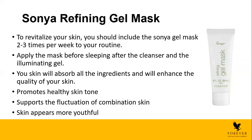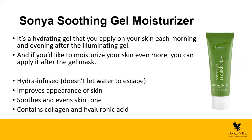Now, the step after the mask is the moisturizer. So the moisturizer should always be at the end, okay, as we noticed in both ranges. So it's a hydrating gel that you apply on your skin each morning and evening after the illuminating gel. And if you'd like to moisturize your skin even more, you can also apply it after the gel mask. So you can apply it after the mask or not, it's up to you.